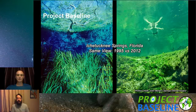So the photo here kind of illustrates that principle. On the left, you've got a picture from 1995, and then on the right, the same view in 2012, when you can see the water's got a lot more green and there's less plant material on the bottom of the pool.